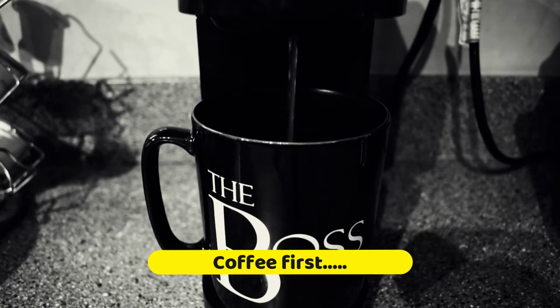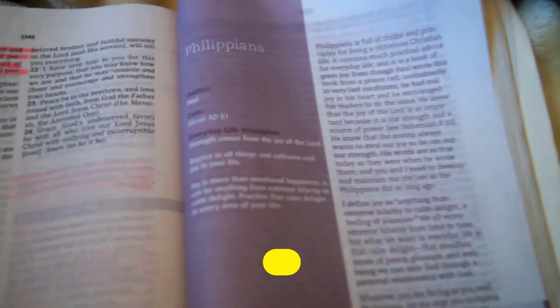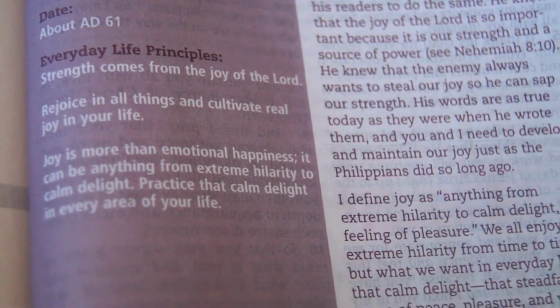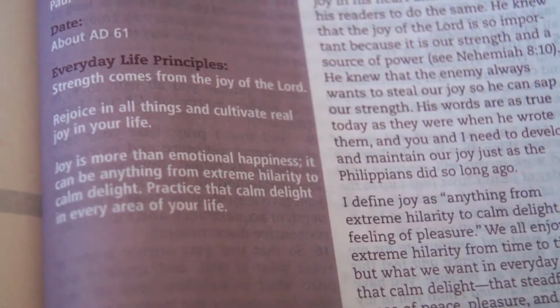First things first, I must have my coffee every morning or I'm not a fun person to be around. After coffee is Bible study time. I'm currently studying Philippians, which is the book of joy. Remember, the strength comes from the joy of the Lord, and rejoice in all things and cultivate real joy in your life.